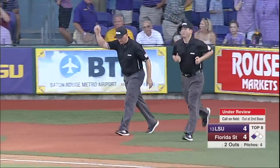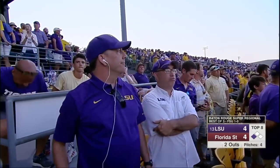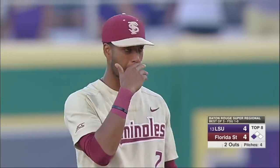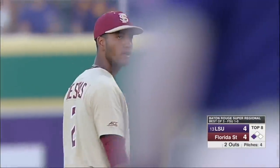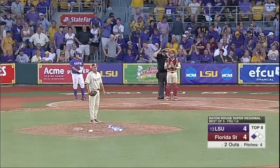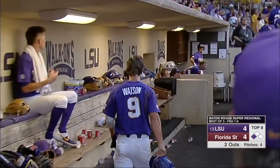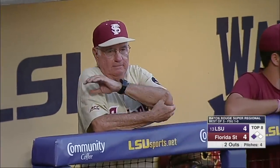Wow. I'm shocked. I disagree. I agree with your shot. I disagree with the call. I thought he was safe. Most likely they'll say inconclusive with what you had said, Tom. Yeah. If this were Omaha and there were 40 cameras, it might have been overturned.